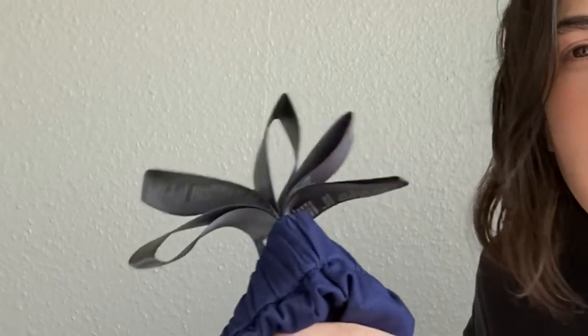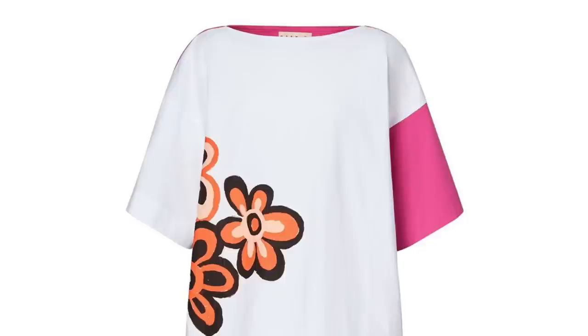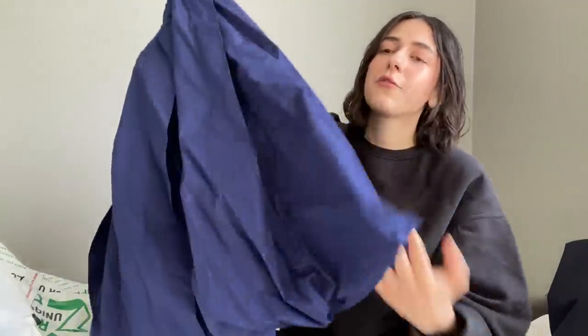First of all, I have never seen this big of a booklet anywhere. Is this a design piece of Marni in here? Because this looks like a design piece of Marni. It does look like one of their flowers right on their shirts. I of course did not order any of those flowers because I hate them. I don't like this one either. I wasn't a fan when I ordered it.